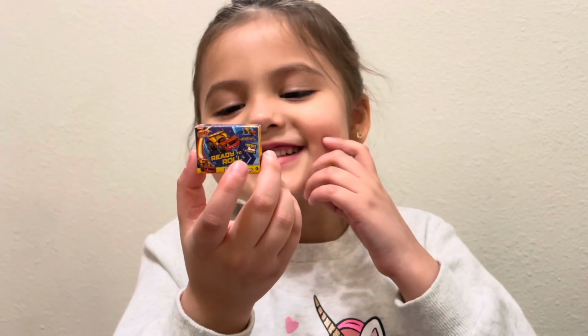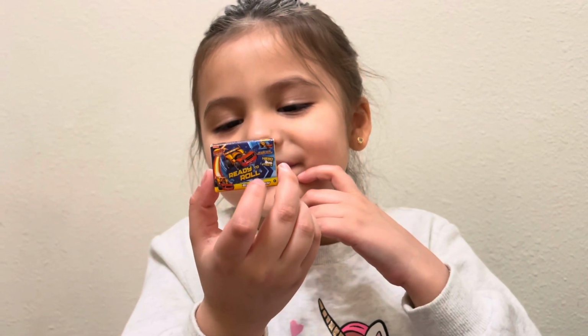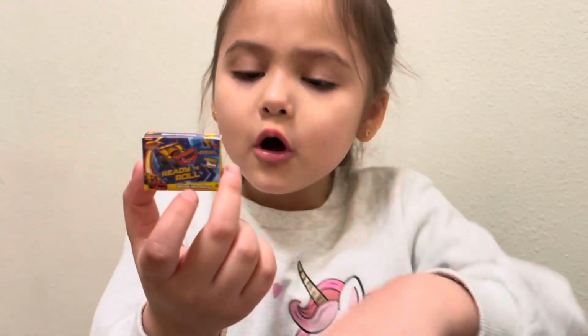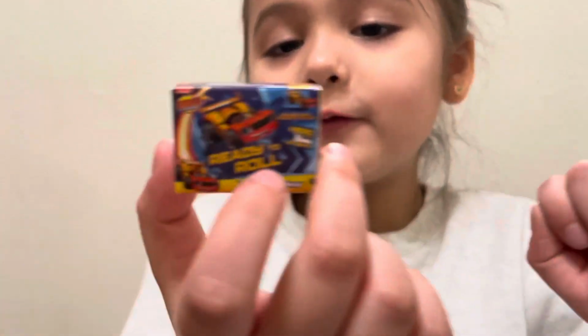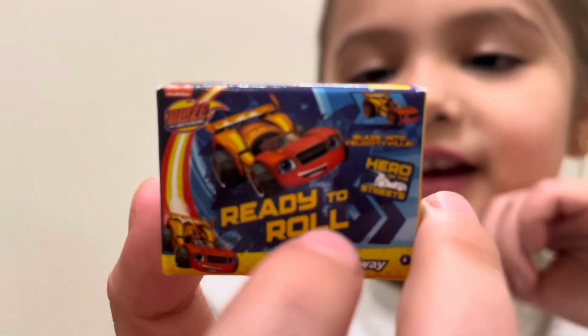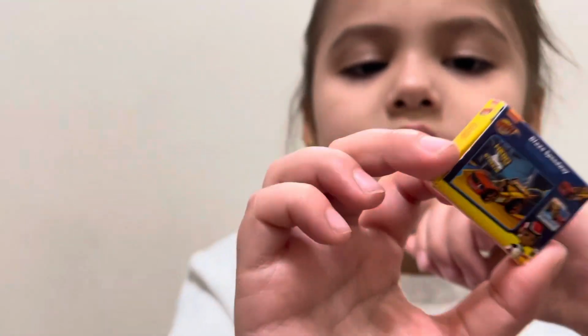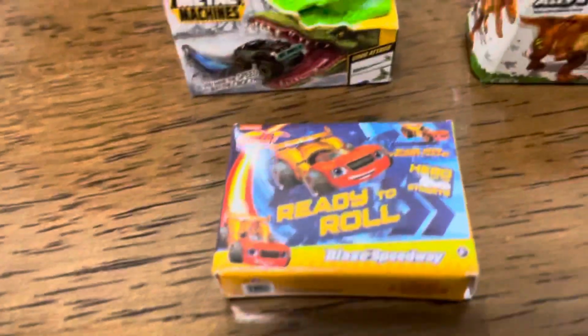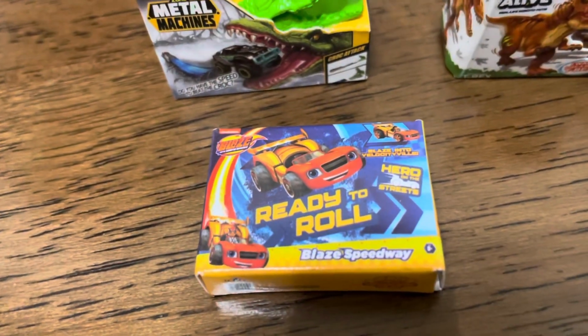Yay, Hot Wheels. Cool. Is it Hot Wheels? Oh no! It's like a Hot Wheel, but from the cartoons. Blaze, ready to roll. I don't know what that toy is. We don't really buy many boy toys, except for Hot Wheels and Legos. So let us know if you know what this is.